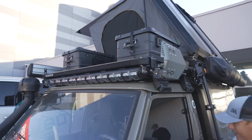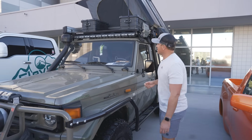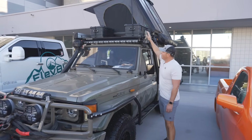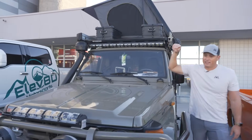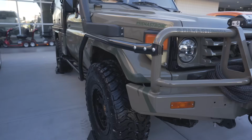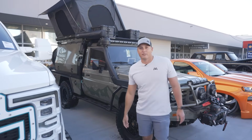You got the racing seats in there. I think those are, no idea what those are. Plus up top, the Rhino-Rack system allows you to store all of your gear. You got a shovel, some other awesome lights and other things. This thing is pretty rad. Overland Vehicle Systems, they do not mess around. We've liked their products for a while now, and this is a great reflection of their company.